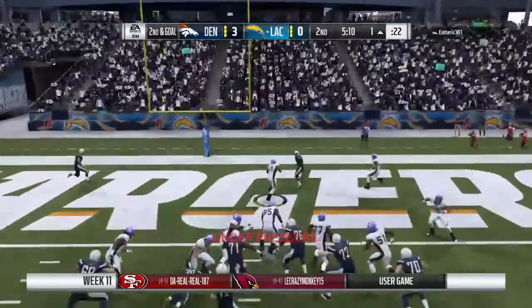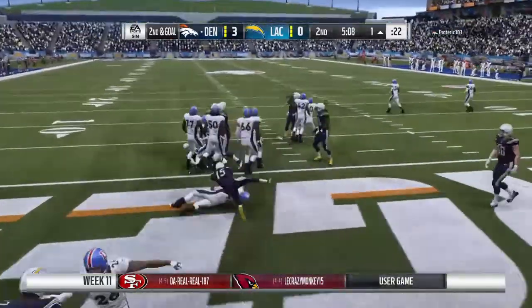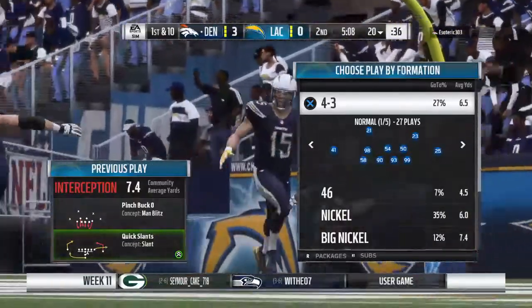Now Rodgers. And it'll be intercepted. Picked off by the linebacker, Miles Jack. And a big turnover there as his guys will get the football back.